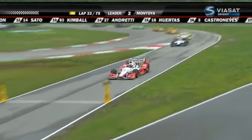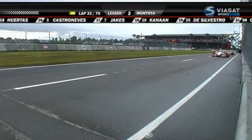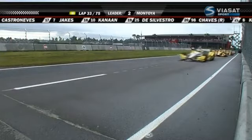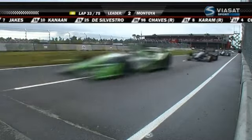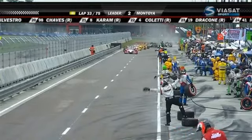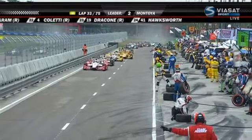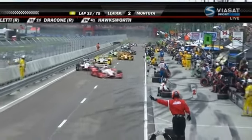Juan Pablo Montoya, and you would expect the rest of the field to follow him in. Montoya the first to hit pit lane, because of course he's out in front, but everybody else doing the same thing. It'll be interesting to see how far Castroneves and Kanaan move up on their alternate strategy. Kevin? Brian, the chatter I'm hearing is that those that are pitting right now will probably make it the rest of the way, but they will likely need another yellow to be able to get home.